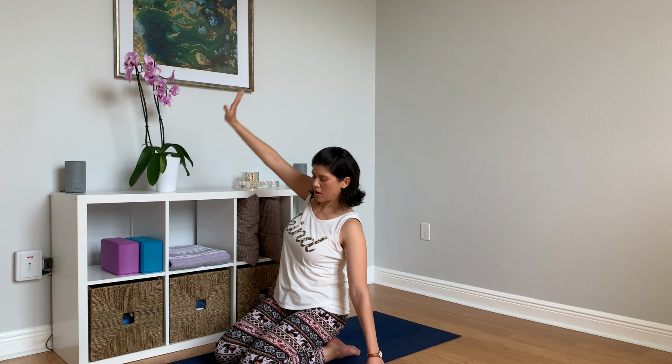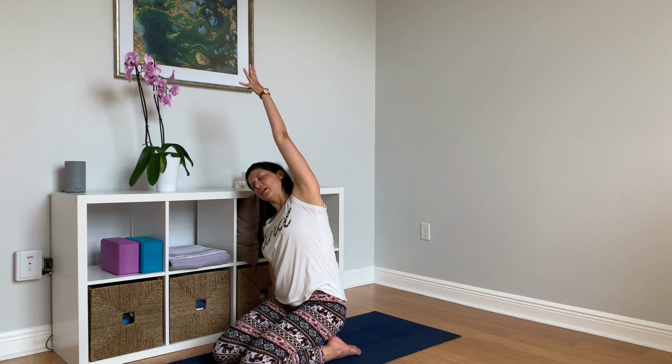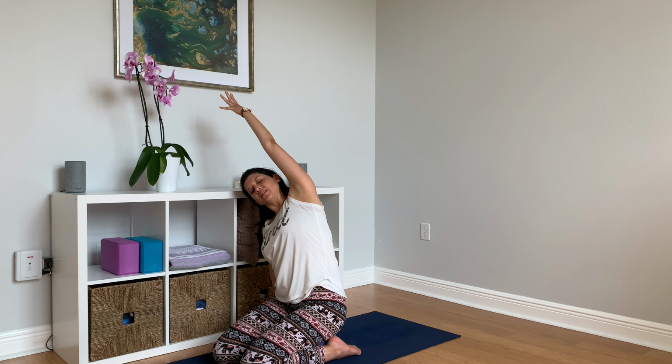So if you don't have the block and you want to release and maybe bring the legs forward, that's okay too. Just continue to bring the sides of the hip towards the center.